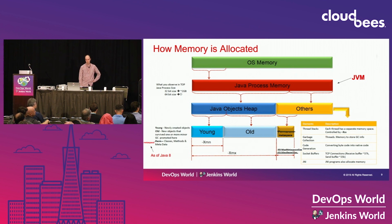I think this is my favorite slide out of the deck because the JVM is just one piece of this operating system memory, and the heap is only one part of the process memory. And you've got this young generation, old generation, and metaspace concept underneath that. Next slide.